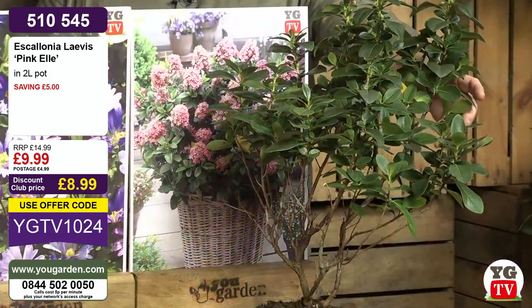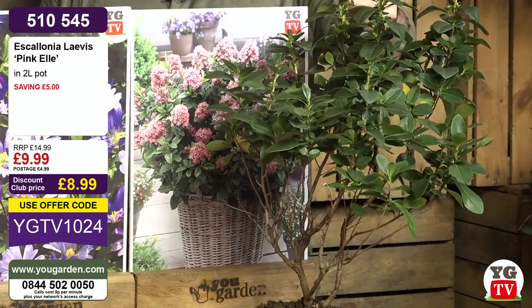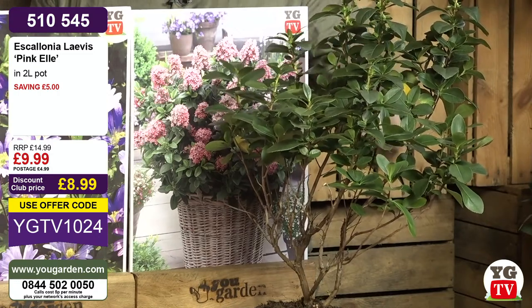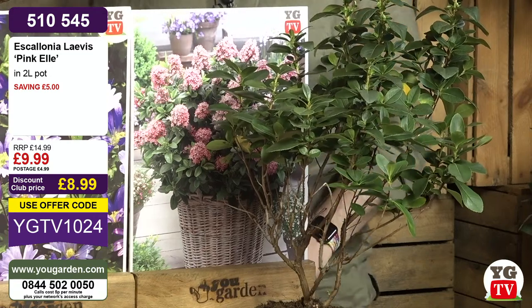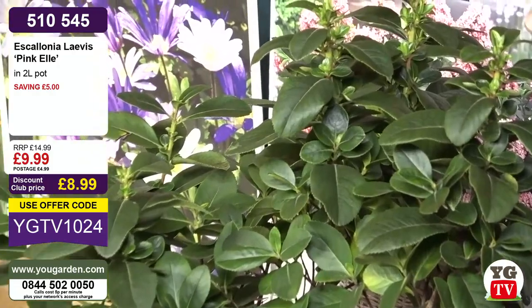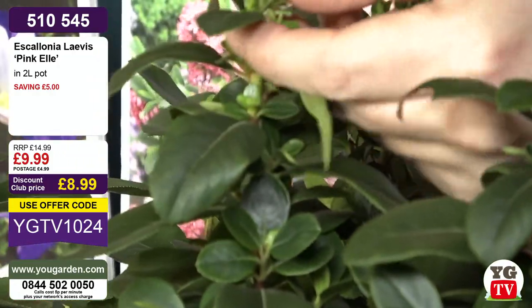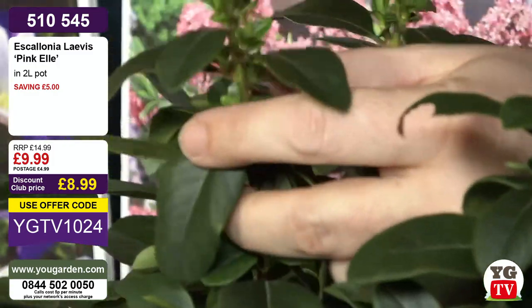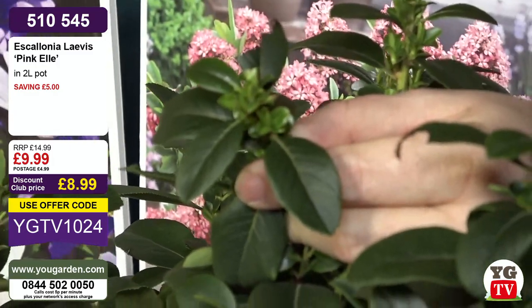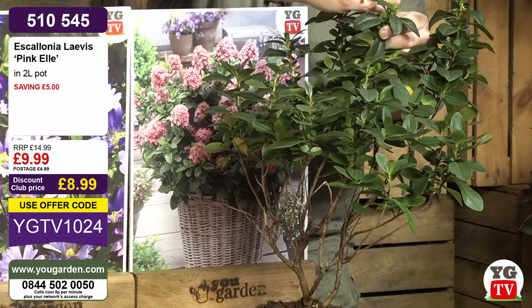And this is where something like the Escallonia is really going to help you, because this is the worst it ever looks, and it looks pretty darn good, doesn't it? All year round you're going to have those beautiful green glossy leaves, and then you can see all those buds coming through. There's loads of fresh new growth on the front there. You can see just how much glorious growth you've got on there.